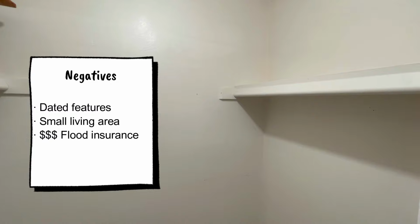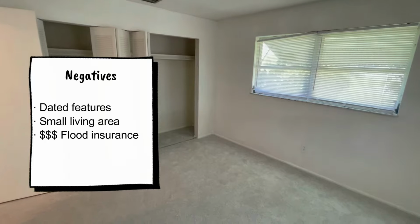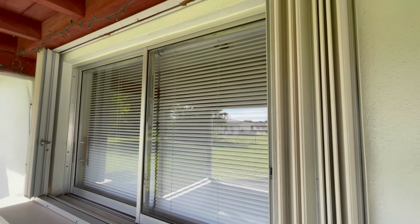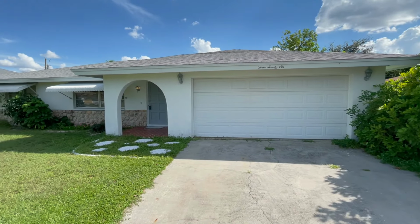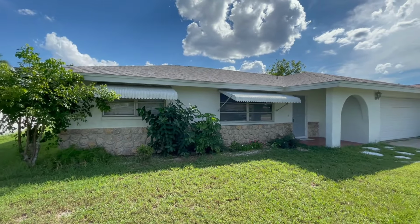Policies for something like this can run upwards of $4,000 a year, so for someone trying to get a mortgage here, it becomes very difficult if you have to stack on $400 a month for flood insurance, and that's before you even include the additional homeowner's policy. For those reasons, I would really want to see this price get significantly lower than the $280,000 at which it's currently listed. There are just definitely some things to overcome here.